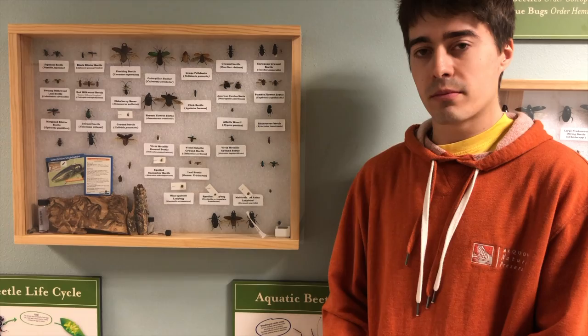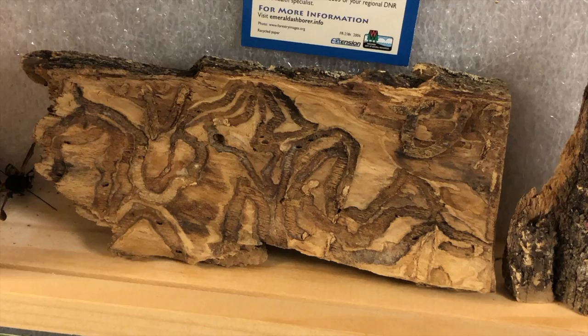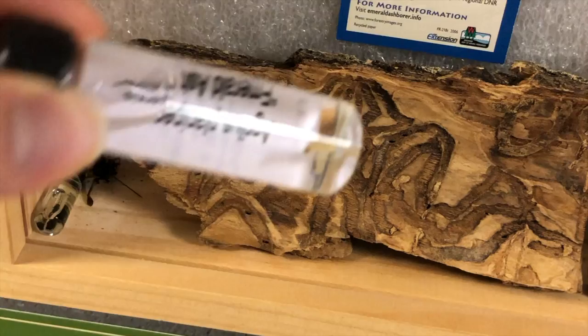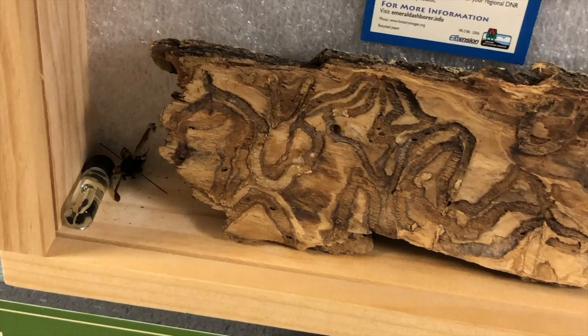So right here I have a chunk of ash wood. All the tunnels that you see here are from the emerald ash borer larva as they burrow their way through it, and that is what damages and overall will eventually kill the tree. I have right here what they look like when they are a larva. So they're this long tubular organism here, and the head is actually on the front right there. So they look much different than the adult. That's what that complete metamorphosis is all about.